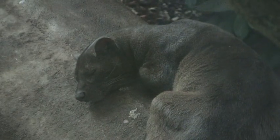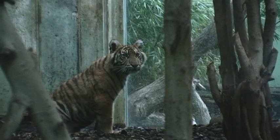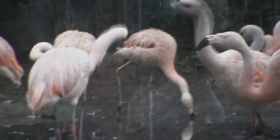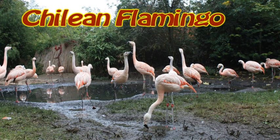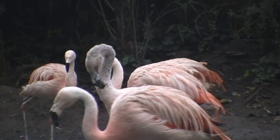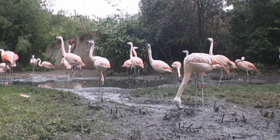I said a quick hello to the fossa, a species I made a video about a few years ago, and I also had to walk past the big crowd this little cub was drawing and go check out some Chilean flamingos. Unlike the flamingos found in Africa, these birds can handle the cold, and they've even introduced some to the coast of Germany. Researchers still aren't exactly sure why flamingos like to stand on one leg.